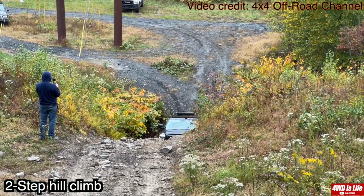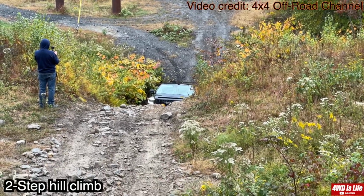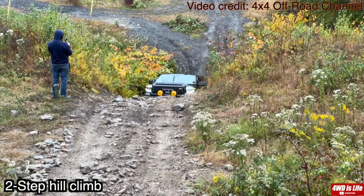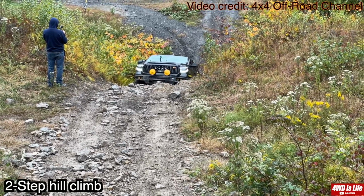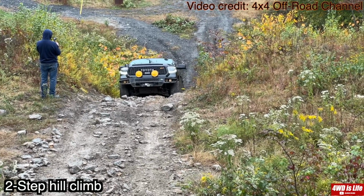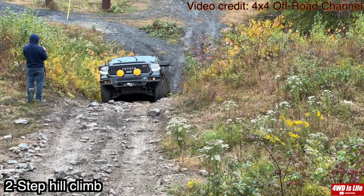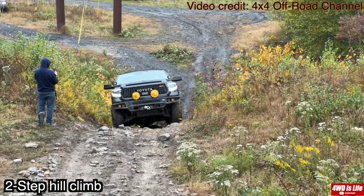Okay, it's Tundra's turn. As you may already know, I'm trying to slowly crawl any obstacles first, to see what the rear locker really does. If I couldn't get up the obstacle, I will give it a little bit of speed, but I rarely use a lot of momentum, just my style of driving. As you can see, the vehicle is in 4-low with the rear locker on. With the mud terrain tires, it's doing the job. It's making it look much easier than it actually is.